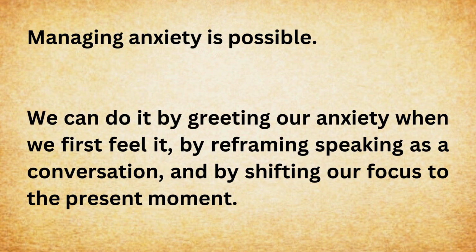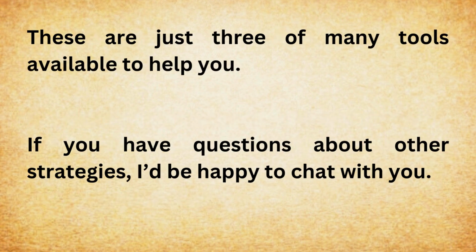Managing anxiety is possible. We can do it by greeting our anxiety when we first feel it, by reframing speaking as a conversation, and by shifting our focus to the present moment. These are just 3 of many tools available to help you.